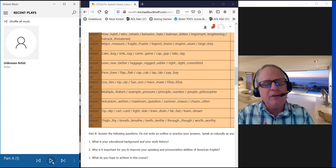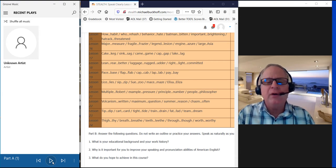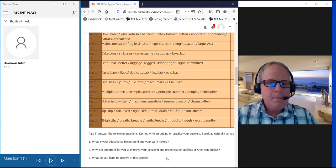And then you have to make a difference between the voiceless and the voiced interdental consonant. There is a difference in how we pronounce those. So that's why you're studying also lesson number 24.